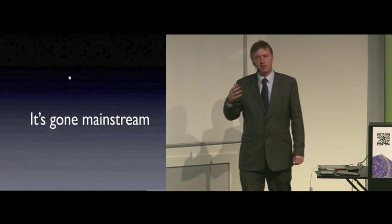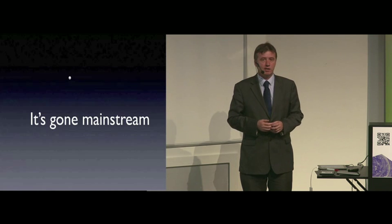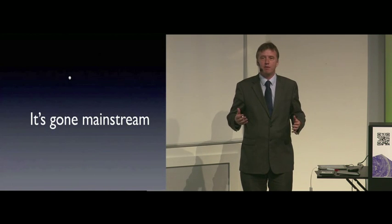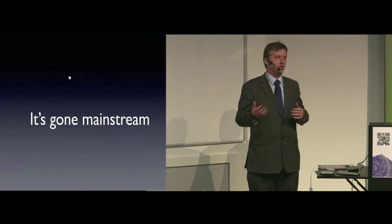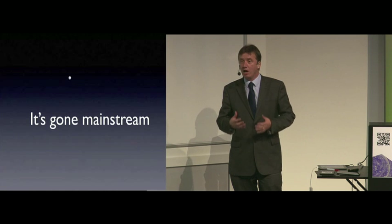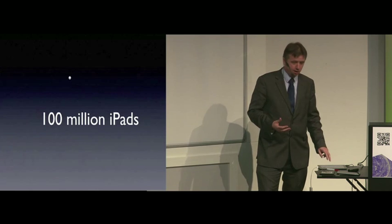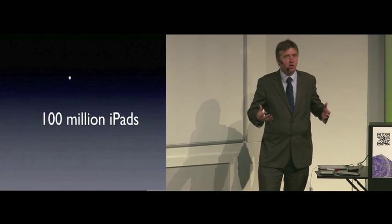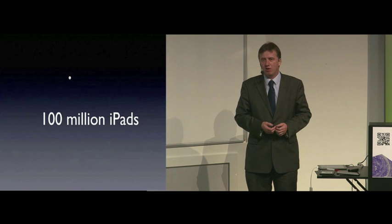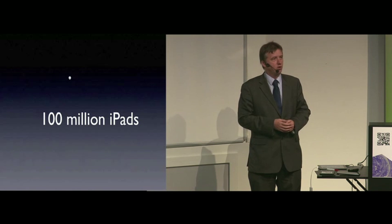To me, the big difference between the iPad and maybe the Dynabook and PDAs is that it's gone mainstream. What do I mean by that? It means that your brothers, your sisters, your parents, your uncles, your aunts, your grandparents are going out and buying iPads and using them. And to me, that's basically, you know, we're talking about Apple will probably announce tomorrow that they've sold 100 million iPads. That's a big data set. That's a lot of people who are using iPads.